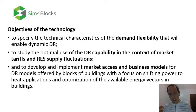The objectives of Syn4 blocks technology are to specify the technical characteristics of demand flexibility, and also to use the demand response capability in the context of market tariffs and renewable energy supply fluctuations, because we don't have sun all of the time, we don't have wind all of the time. So the intermittency of this energy is a problem when we analyze the grid. Then we have the load sources of energy using traditional fuels like coal and oil, fossil fuels, and we know a lot about the environmental impacts of these fuels. And also to develop and implement market access and a business model for this technology.